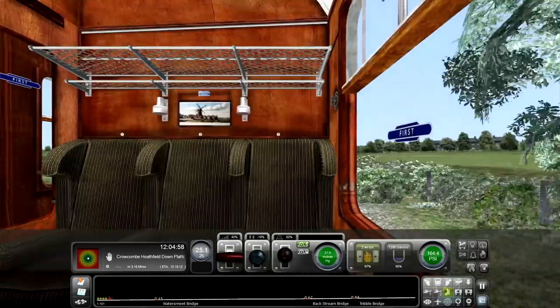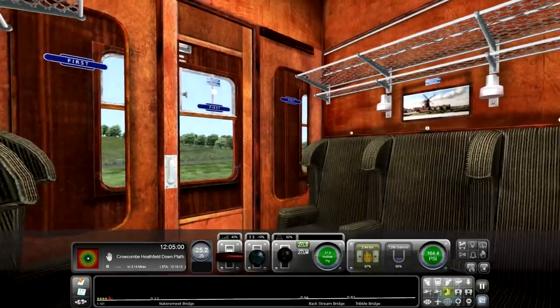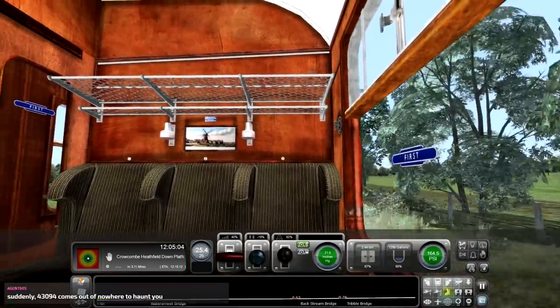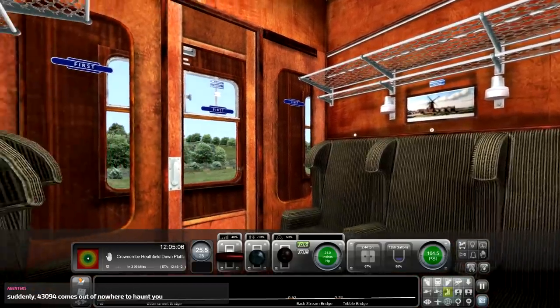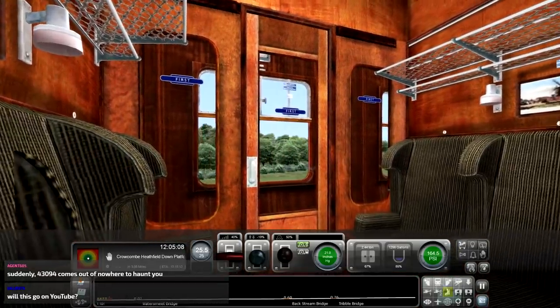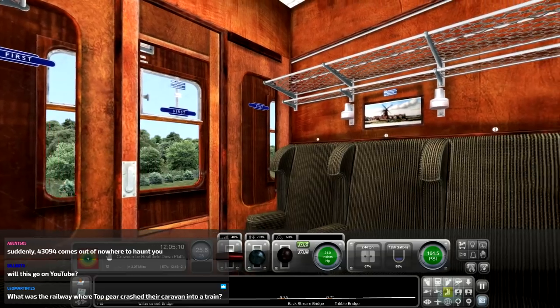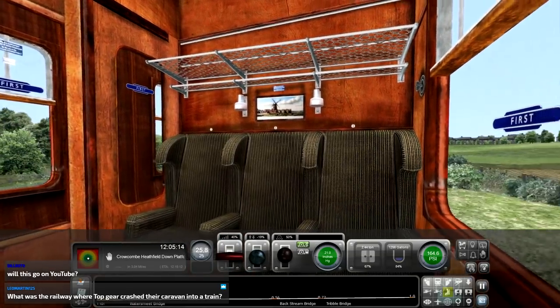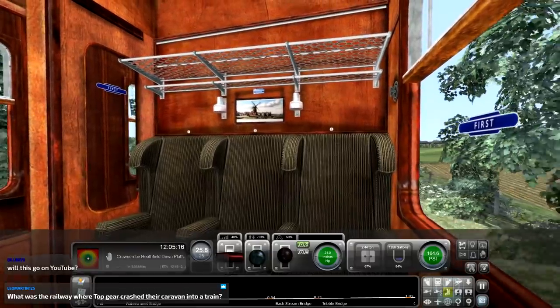Is there a passenger view? There is. Nice. The frame rate in here is beautiful, that's for sure. Not that you'd know, it's just locked to 30 for you, but it's quite nice, isn't it? Yes, this all goes on YouTube. What was the railway top gear? I have absolutely no idea, actually.